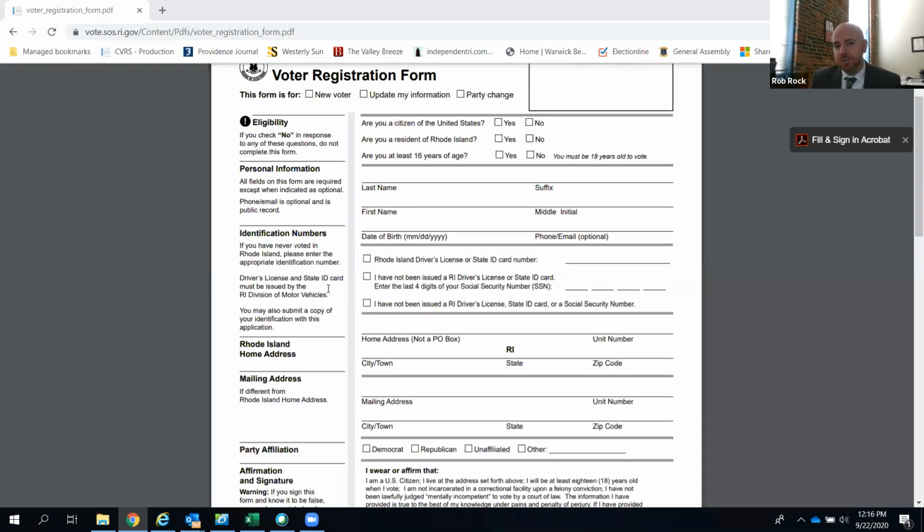If you don't have a driver's license, a state ID, or a social, which again is very, very few people, then they're going to check that bottom box, that third box: I have not been issued a Rhode Island driver's license, state ID, or social security number. Very rare. I would venture to guess that you are not going to come across that. But as a point of information, if they do check that box, then they're going to have to show an extra form of ID when they vote, because their identity wasn't able to be validated through the registration process.